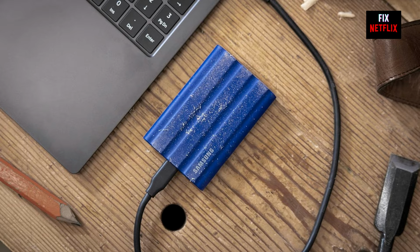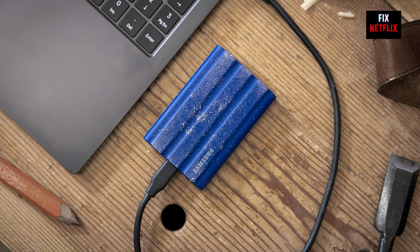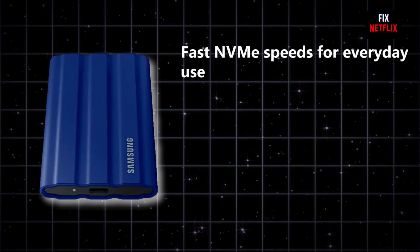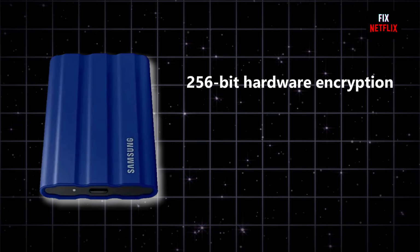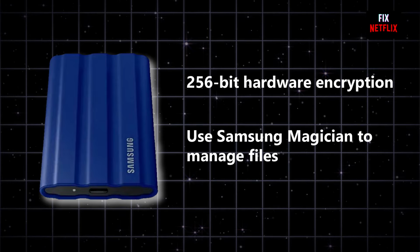Why it's great. Affordable, durable, and fast. A great all-rounder for students and professionals. Key features: fast NVMe speeds for everyday use. 3-meter drop protection and water resistance. 256-bit hardware encryption. Lightweight and portable. Use Samsung Magician to manage files.